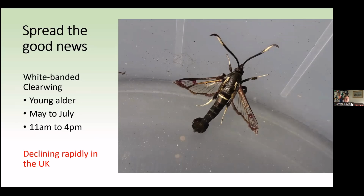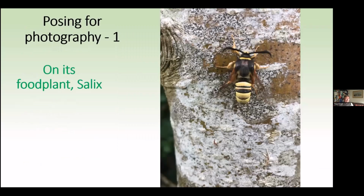Very excited to get that. And how do you get them to pose for photography? That's really quite important to spread the word about these things, because if you can get good photographs, then people get excited as well. So what I did in my garden, took it out of the trap and put it onto a salix trunk, so it looks natural. That's where it should be. You can imagine it laying eggs, except it's a male, so it wouldn't do that, of course. But there we are.